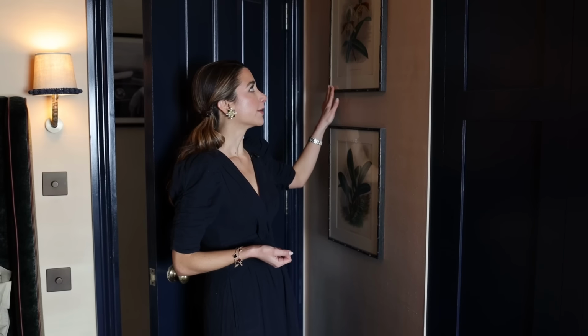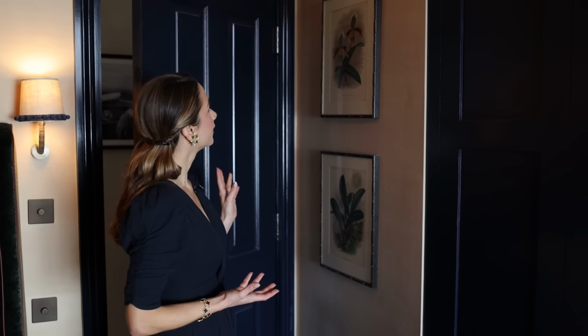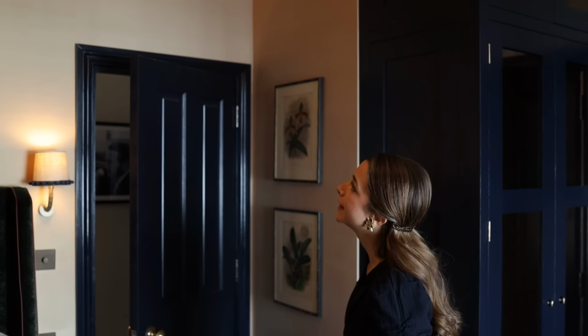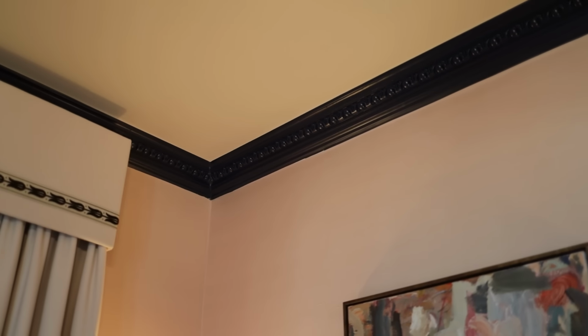These are Victorian chromolithographs, which I think this botanical feel gives it a bit of a feminine touch to the room, because actually it's got quite a few masculine elements with all the navy wooden work. So I chose also to paint the cornicing in the navy color to match it with the door and the joinery, to add a bit of cohesion throughout.